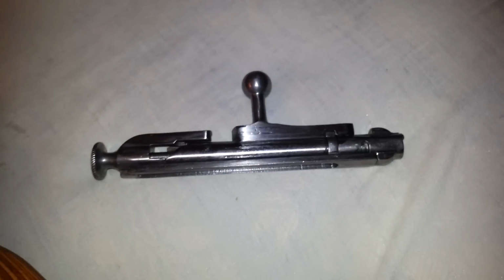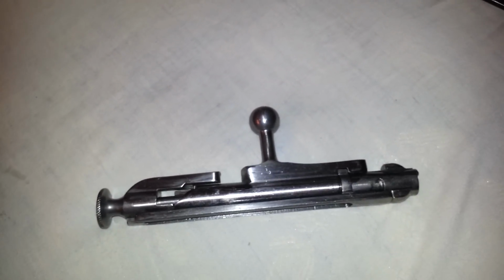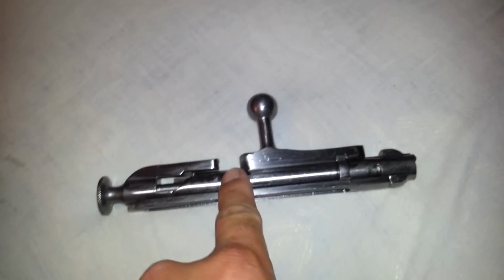Very simple weapon here, guys. Let me just show you if I can do this one-handed. Pretty much the takedown of the bolt, that easy. One-handed. This is a bolt. It's got an internal spring in here. These are known to have a lot of problems because of sticky bolt.